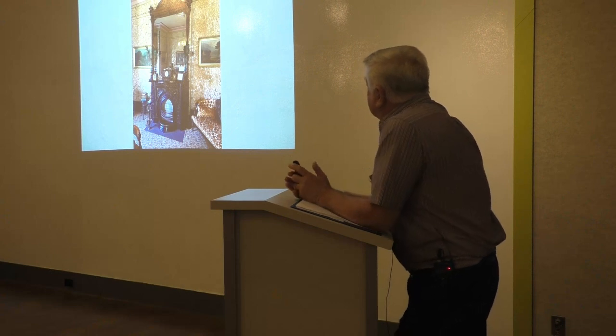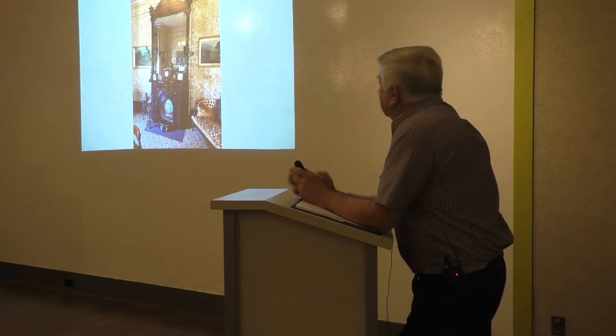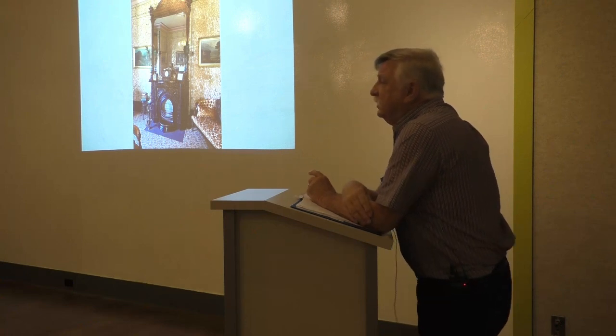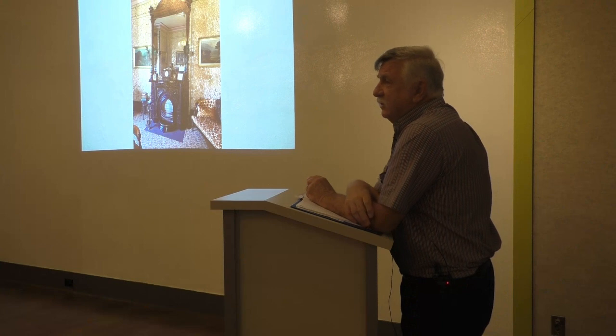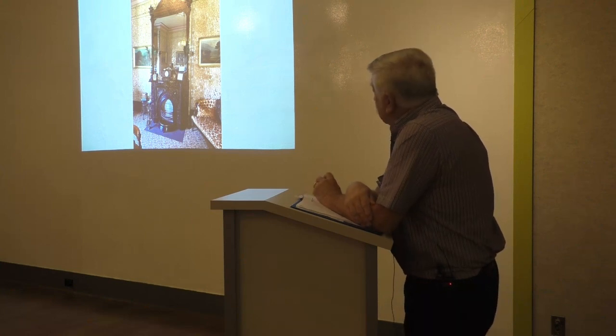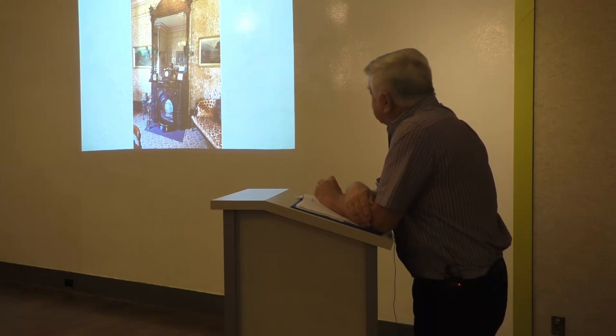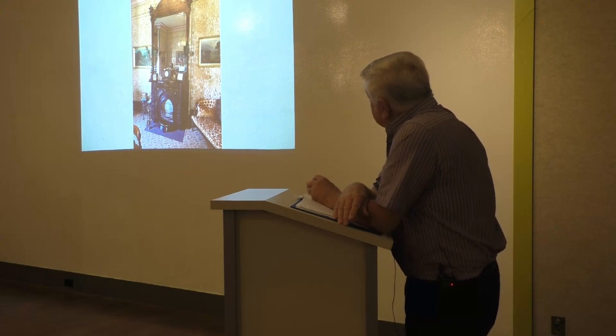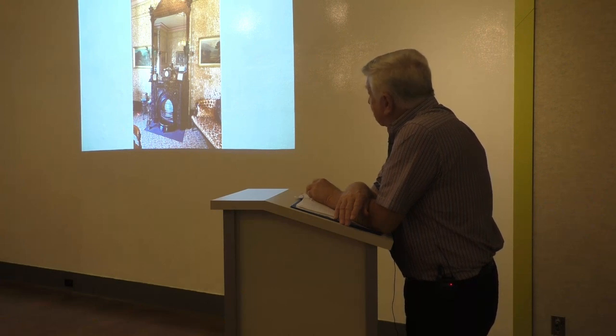You'll find this piece in the parlor. Now, the parlor is a room in the house that was not used very often. Only on very, very special occasions would you go and sit in the parlor. And it's the type of room that you walk in there and you go, wow. Because this is all gold wallpaper, matched by the upholstery here. And look at the highly patterned floral carpet.